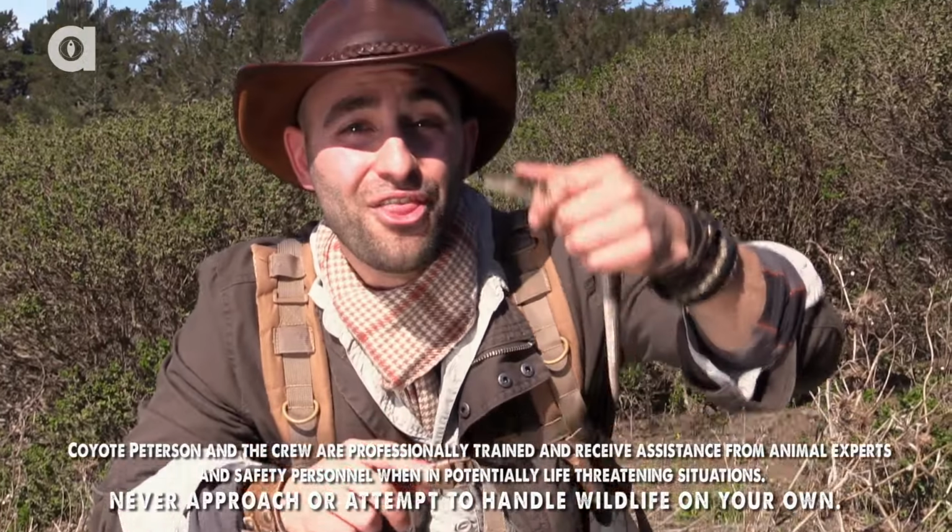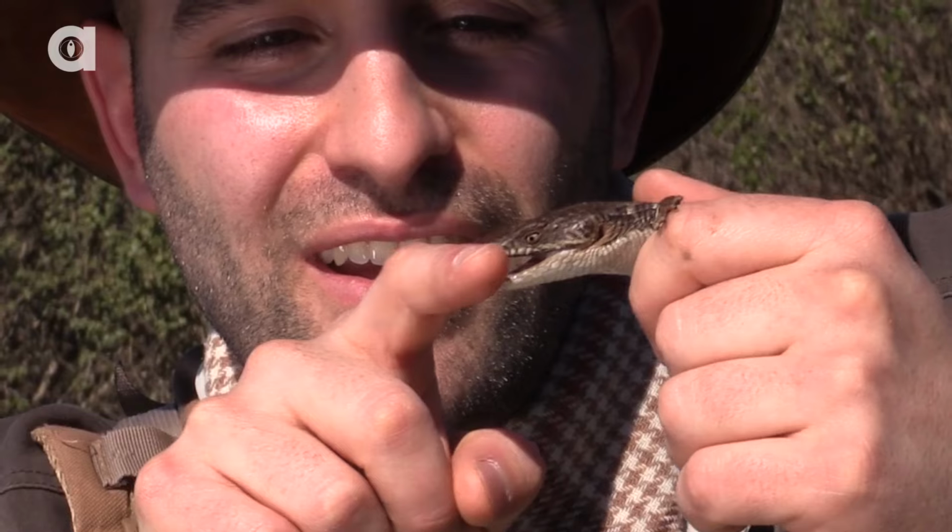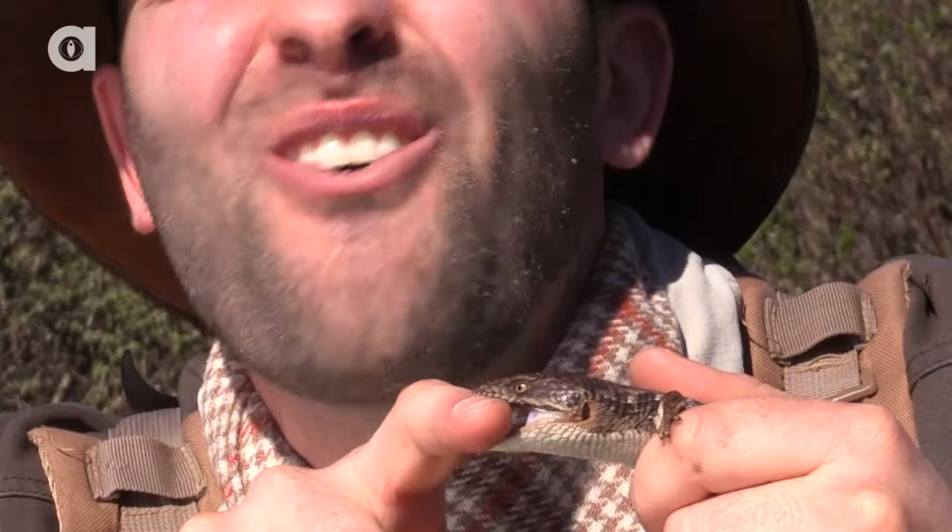I'm Coyote Peterson. This is the southern alligator lizard, and they're called alligator lizards for a reason. Ow! Ow! Ow!